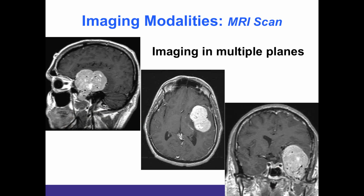But by far the most common type of imaging study done is an MRI scan, and that's because it shows the brain in better detail, but also we can get 3 dimensions.